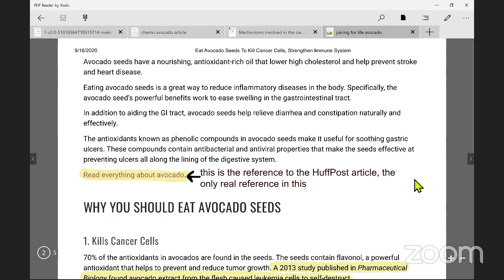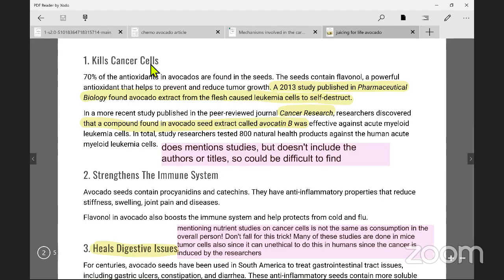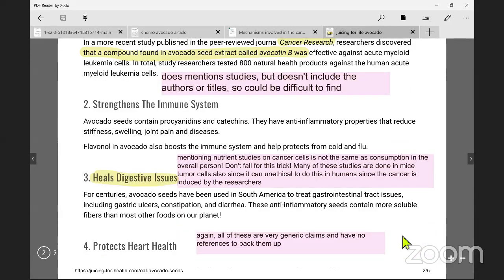The same things that we saw in the other ones: they mention studies that are kind of old, and I didn't have any idea where these studies are coming from. It could be very difficult for you to find these if you don't know the title or the authors or anything about it. And the same thing, they make really generic claims: kills cancer cells, strengthens the immune system, heals digestive issues. Those are super generic. You can't really back those up. They're not talking about any specific diseases in here. We don't know what. And that's what I have in my notes as well.